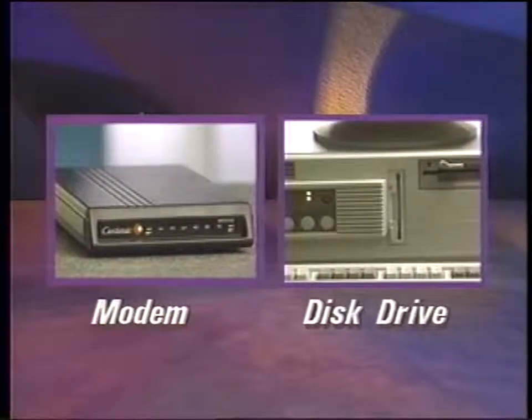There are also devices that can both input and output information. Most of these devices are used for communication and for storage. Examples are a modem and a disk drive. Let's look first at the input devices.